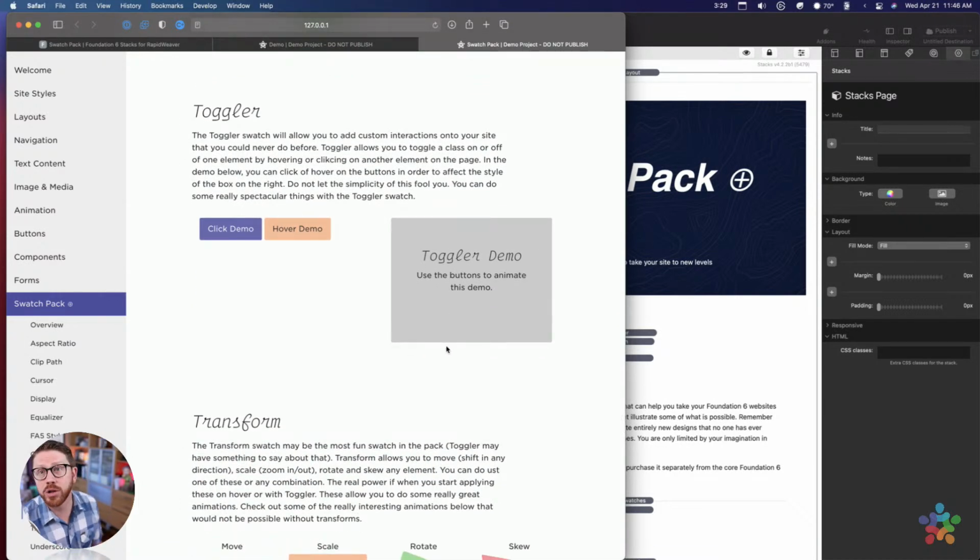Next is the toggler swatch. And I'd say the toggler swatch is probably worth the price of admission to the Swatch pack. This swatch is just really cool. It allows you to do some really awesome stuff. I'm super excited to see what people build with this.